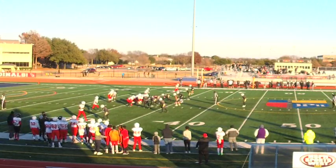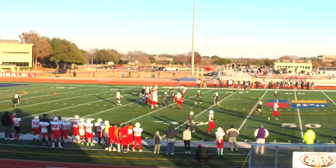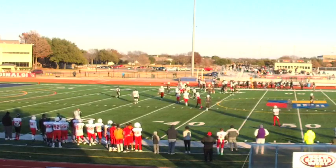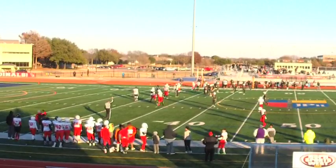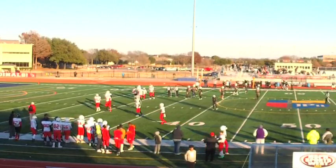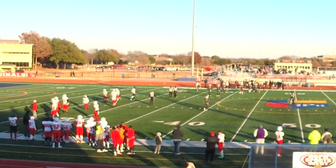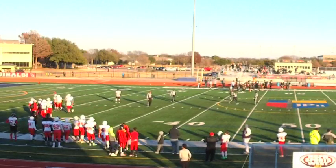2-by-2 formation for North Texas. Shotgun formation. It is a fake, a run to the left by the quarterback, and they cover that well. Not much there. I want to welcome everybody into the broadcast, into the live stream. Big game today. We've got a beautiful day here in Dallas, Texas. John Paul II High School is our host. We welcome you. South Dakota 8th grade versus North Texas 8th grade.